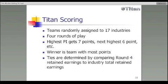The first round is usually a kind of a warm-up round, and then it gets harder as we go. We can kind of ratchet up the difficulty, if you will, so it gets a little harder for them to try to figure out how to work in the best environment for them.